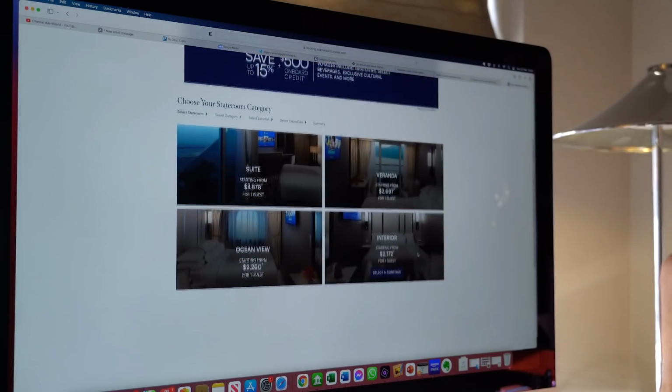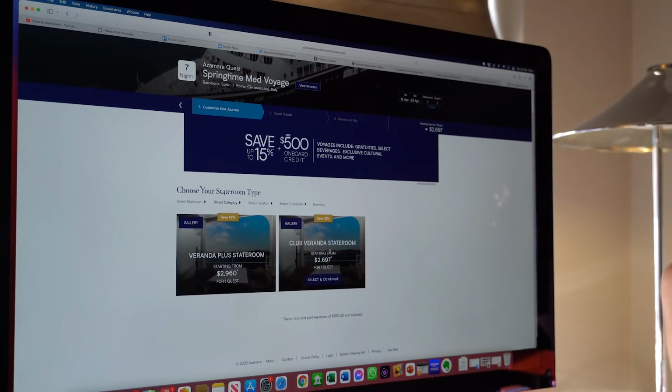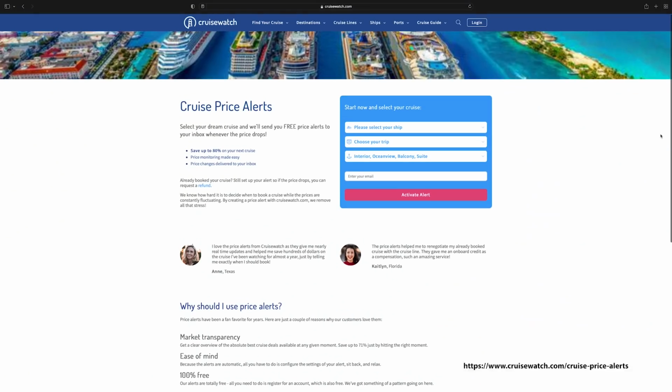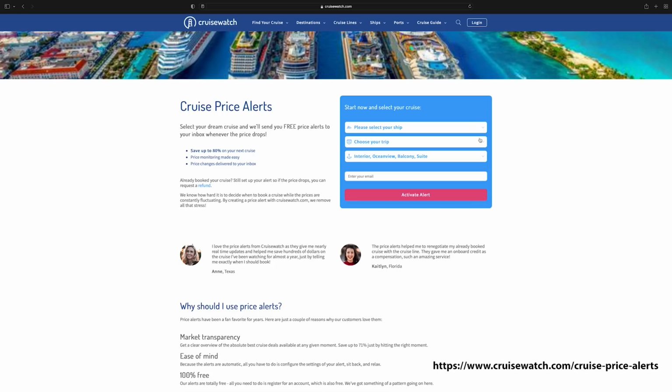I find the quickest and easiest is to do a dummy booking on the cruise line website. The advantage of this is the website defaults to whatever region you've booked, so it's the most comparable to your fare. I also, which again takes a few minutes, add a tracker for my cruise, cruisewatch.com/cruise price alerts. They send alerts whenever prices change, so I then know to go and double check my specific cabin grade.